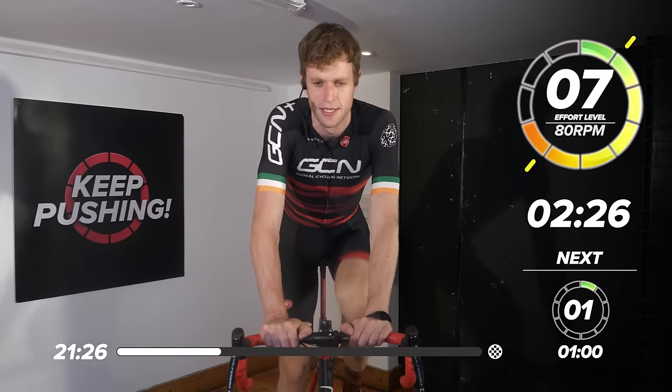Shake them out. Keep your body moving. Get out the saddle. Stretch around if you need to. Do what Maddie's doing now. Sit up, hands off the bars. I'd love to do that, but I'm too tall for the room that we're in. It's another added problem of being a tall camel.